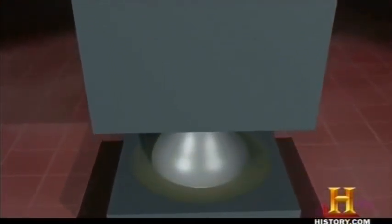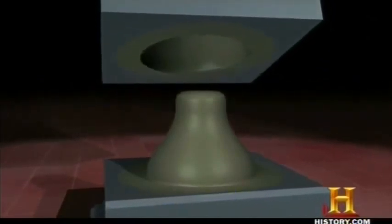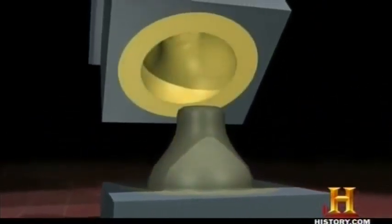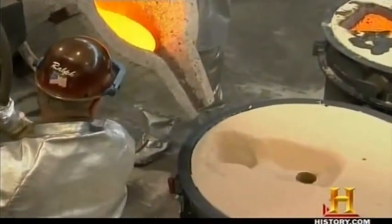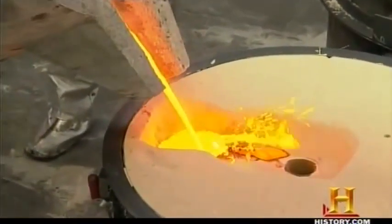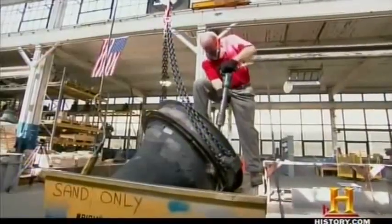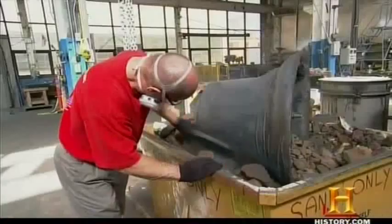That way we can restack the two pieces of flask together and create a hollow cavity that's the exact replica of the inside of the bell and the exact replica of the outside of the bell. We then melt bronze, bring it up to 2200 degrees, pour it in the sand mold, wait for it to cool, break it out, and then the arduous task of cleaning it up starts. As it comes out of the cores, when we break it loose, it's not very good looking.